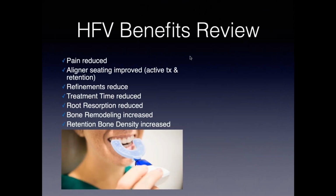So this is just a review slide, again, of all those benefits. So there are so many. It's a device that, at least in my office, I think sells itself. I don't include it with my treatments. I sell it as an additional, and I think 99% of my patients will purchase it.